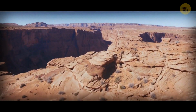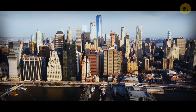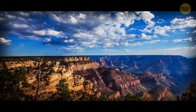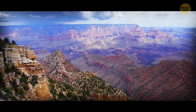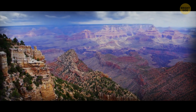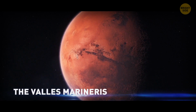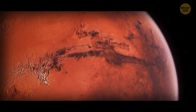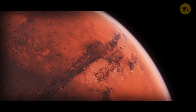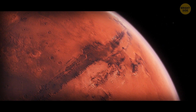The Grand Canyon in Arizona is bigger than the state of Rhode Island. You could even fit the whole of Manhattan in there. It's so massive, it kind of has its own weather. But the Grand Canyon isn't the only big crack out there. The Valles Marineris is bigger, way bigger. It's on Mars, and it goes nearly a quarter of the way round the planet. It's 10 times as long as the Grand Canyon, and it's so deep, you could parachute into it.